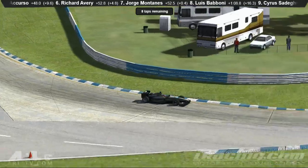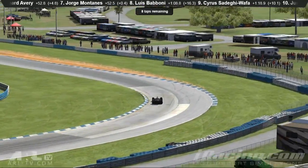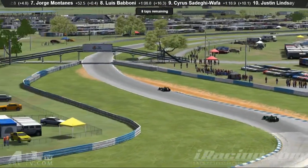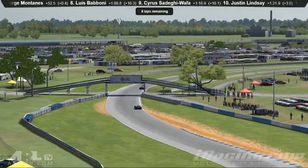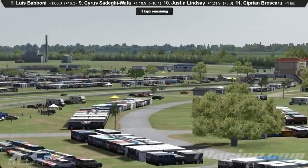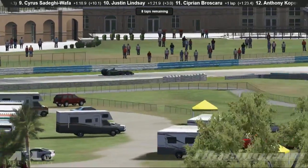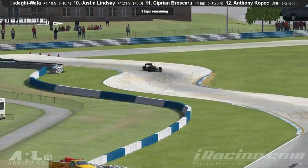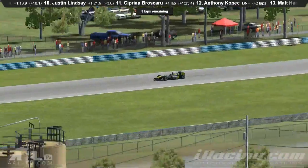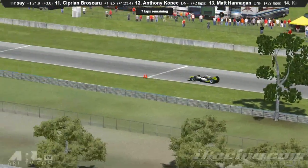Yeah, now he needs to show us that qualifying pace that he had. 8 laps. Bang in everyone as quick as possible. Oh, Paolo's had a little bit of a moment into the hairpin. Cost him a few seconds as Anthony Kopeck disconnects.